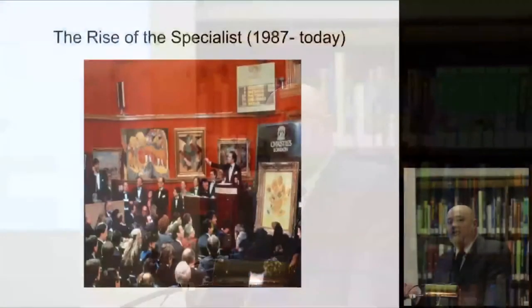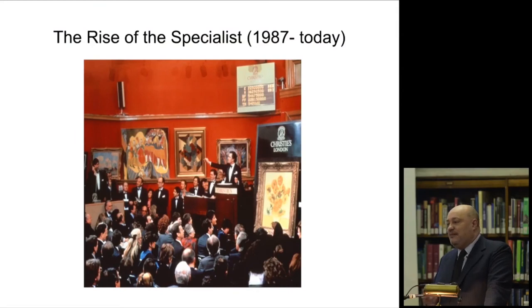Guys will come, you have very little description, you will just show a table and you have a few dealers fighting for a table, fighting for a clock, and you'll be done, and your overheads were low. But something happened in the 1980s that changed everything. And that is the Van Gogh, the Tournesol Van Gogh, and the Japanese.